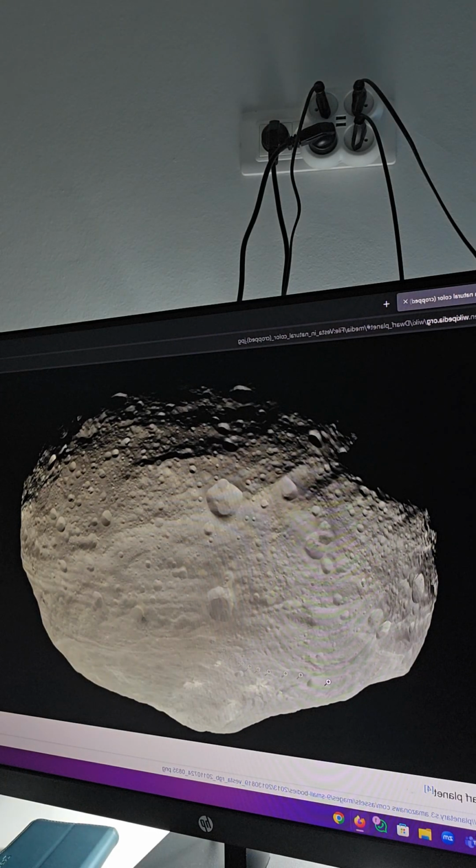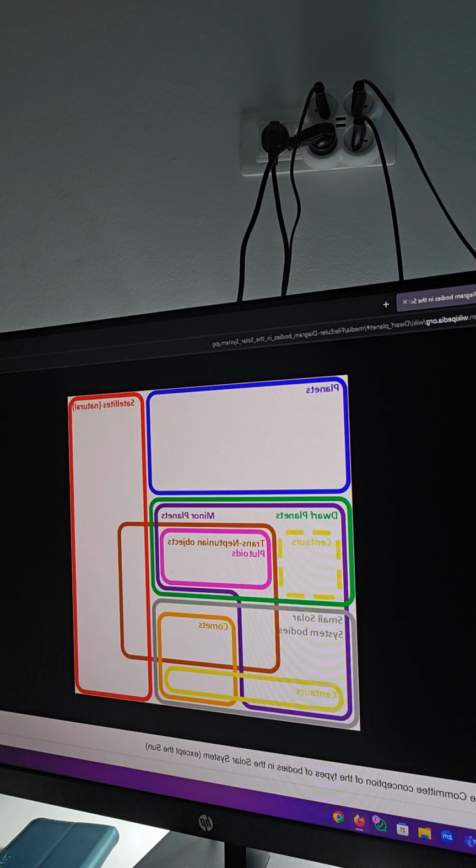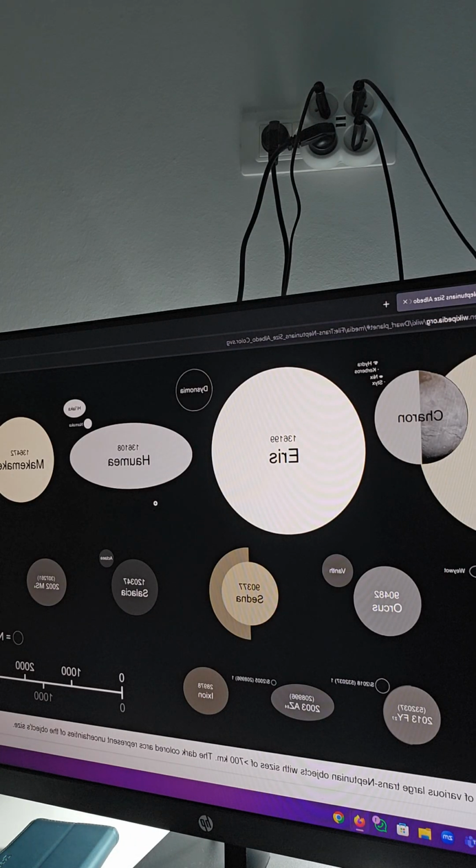Of course, this is Vesta, an asteroid that was once a dwarf planet, but it's an asteroid now. And of course, as you can see, there is a diagram that shows different objects in the solar system: comets, trans-Neptunian objects, minor planets, dwarf planets. Here it is. Haumea is the bean-shaped object here. Eris is this one. This is Pluto and his moon Charon. This is Makemake. And this is another dwarf planet, and you can see here Sedna and a few others.